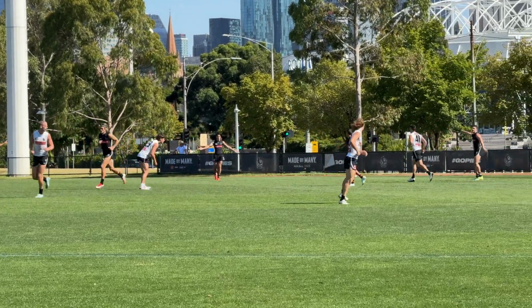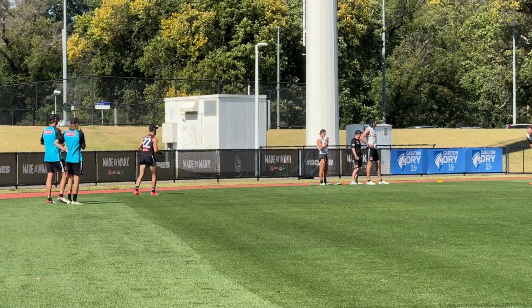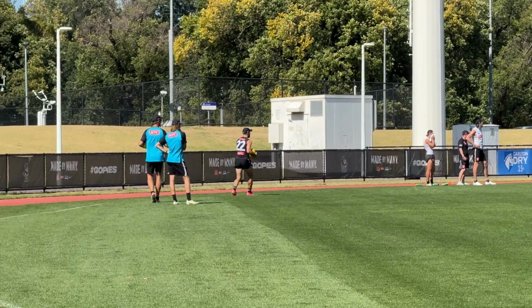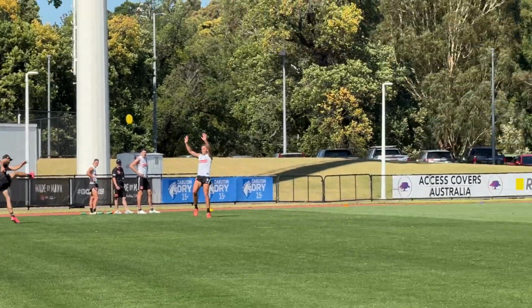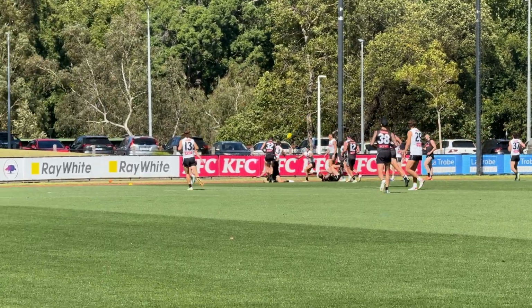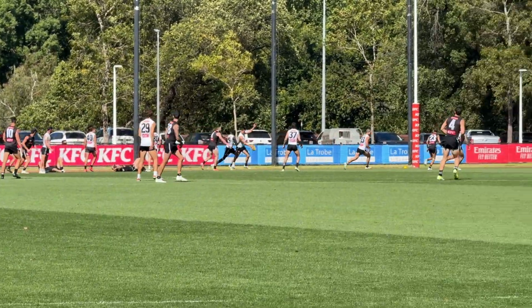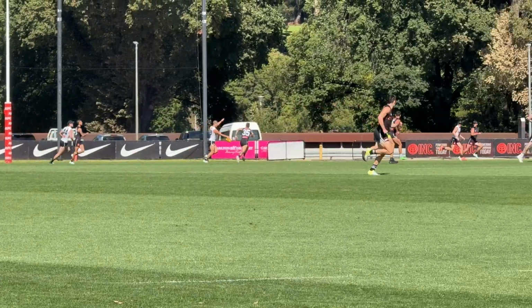So training is just about to finish up now. It's about a two and a half or maybe a two hour session. And it was starting to get hot, so they went inside and did their own thing. They stayed on the ground a little bit, doing a bit more conditioning, a bit more fundamentals. Jordan De Goey and Dan Houston, who obviously isn't playing opening round because he's suspended, were doing some run throughs, getting kilometers into their legs. But it was a great training session.